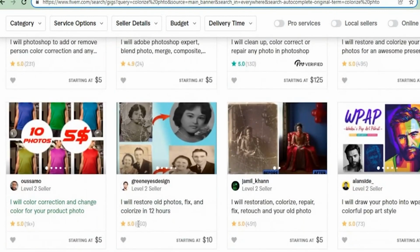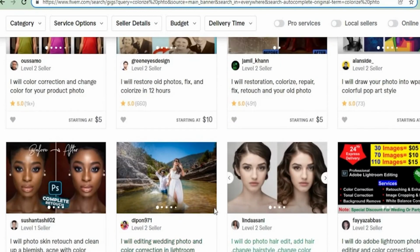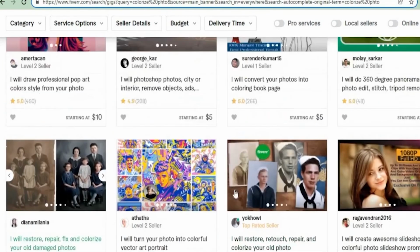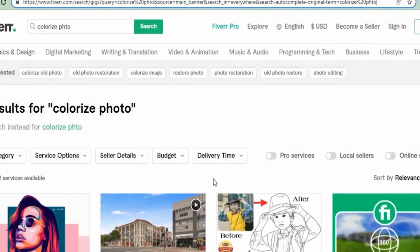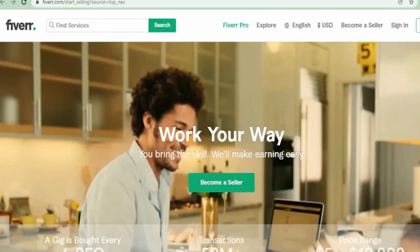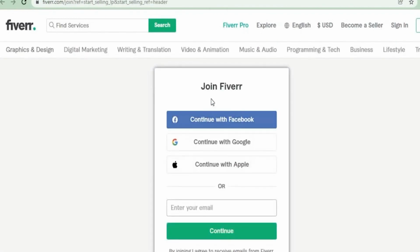You can simply upload a black and white photo and the Colorize AI tool will do all the work for you. Right now, in order to earn money from Fiverr, you must first create an account, which you can do by clicking on becoming a seller right here. Then you must go to this page where you can sign up as a seller for free by filling in the required information. Feel free to navigate through their page so you can learn more about this site.